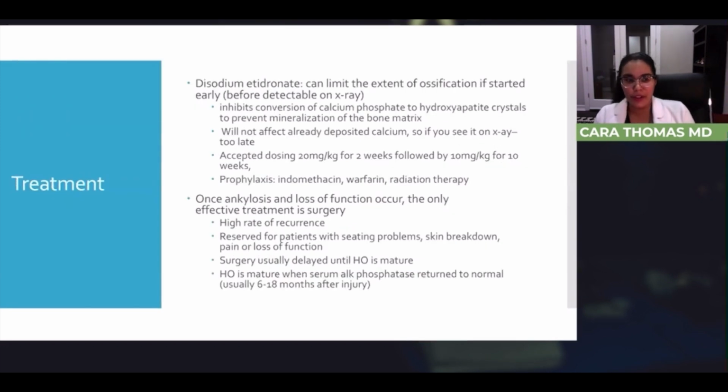Okay, so how do you treat HO? I will say it's not necessarily an easy disease to treat. One of the things that we start off with is etidronate, which is a bisphosphonate, kind of what you would use for osteoporosis, and you use high levels of that medication. Basically, this drug inhibits the conversion of calcium phosphate to hydroxyapatite crystals and prevents mineralization of the bone matrix. Again, if you do this too early, you're not going to see it on X-ray. A bone scan would be your test of choice.